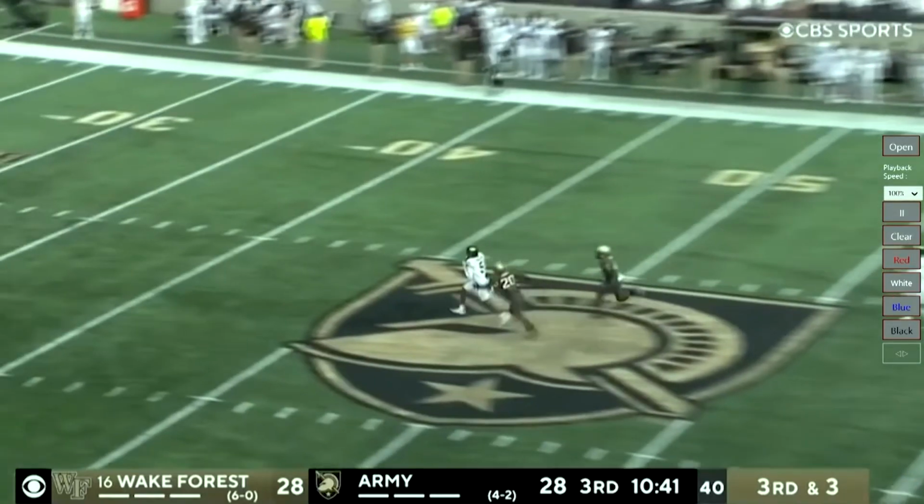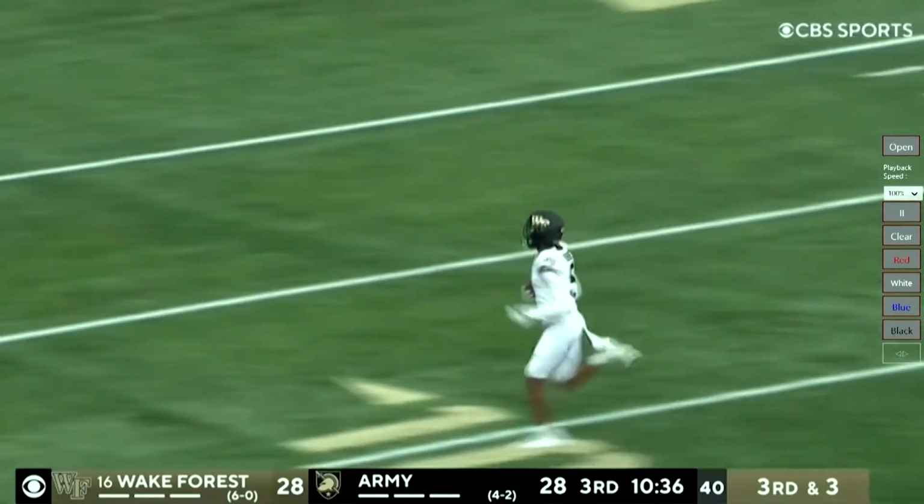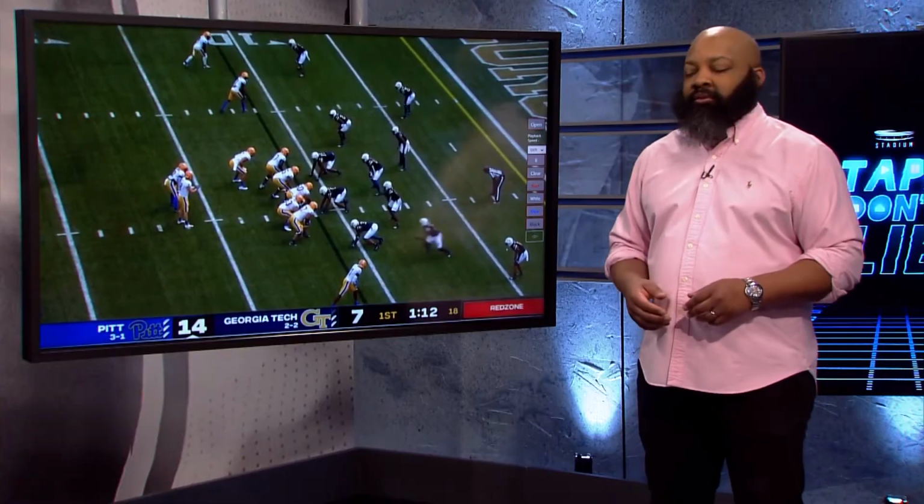You talk about five and dime. Well, this is a dime to five, and this is what happens. He's got speed. You got him on a safety. Safety's compromised. This thing gets to the house.